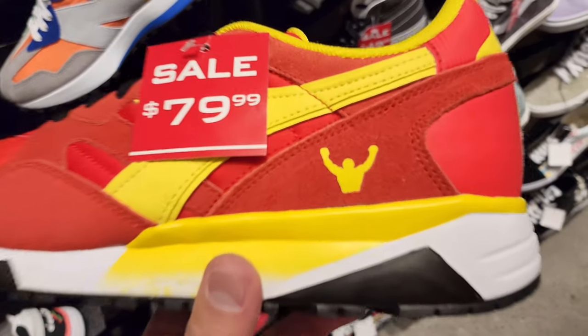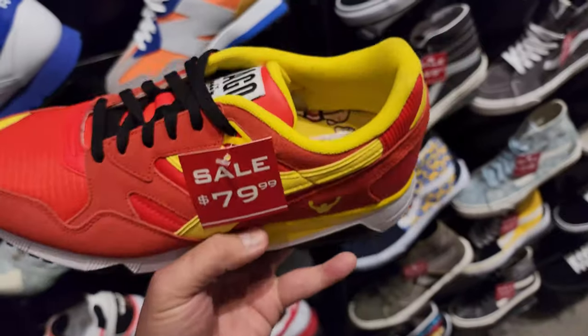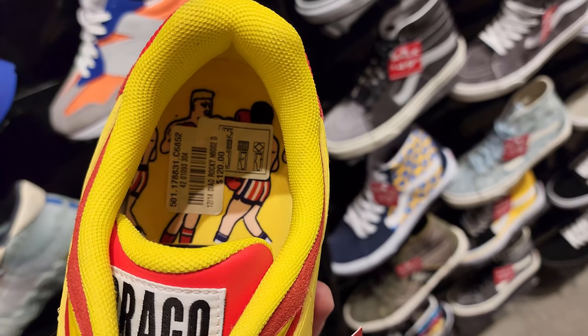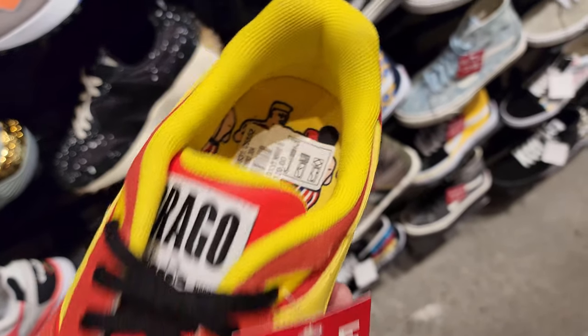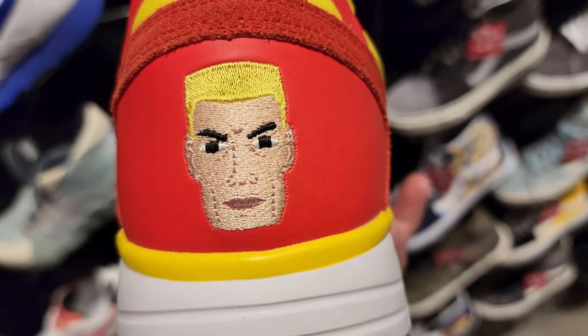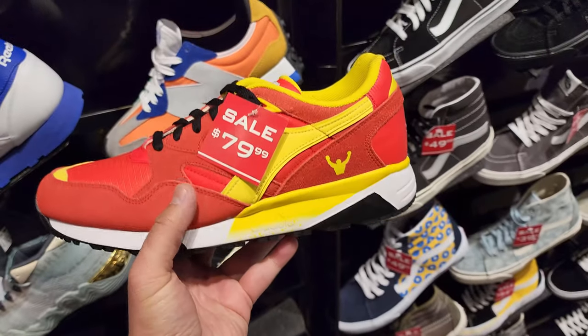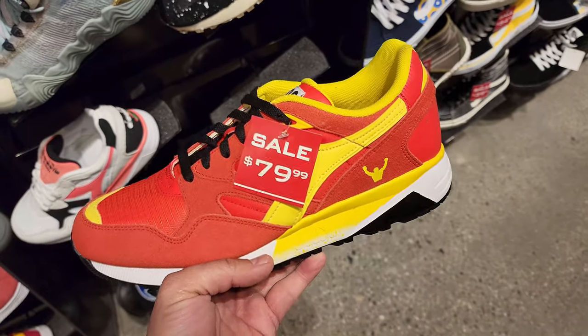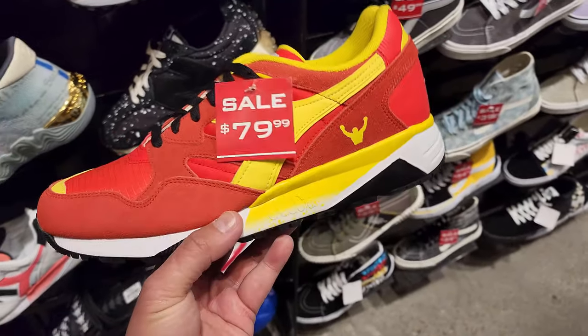Diadora Rockies. Got the Rocky symbol right there. And then this is Rocky 4. All you old fools remember? All you old fools know what I'm talking about. Ivan Drago. If he dies, he dies. One of the dopest sayings ever. $80 right there. That was after he knocked out Apollo.